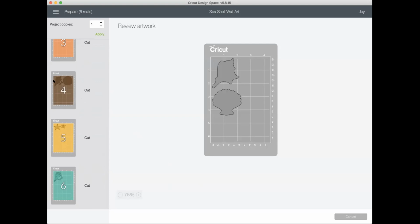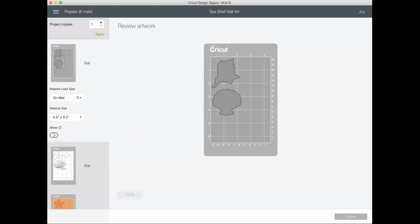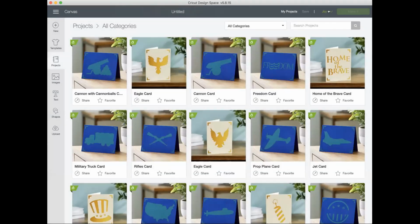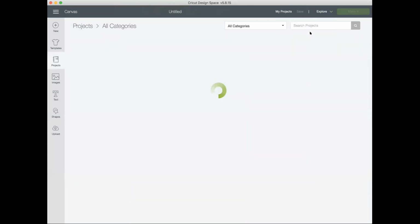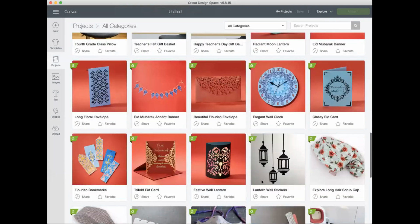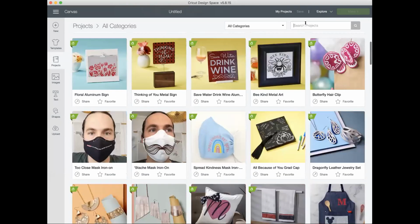So from here, I can say it's on a mat. I can get ready and just go ahead and cut from right here. I'm gonna cancel because I want to go up here and change my machine to the Explore family. And then I'm going to come back down to the seaside. Got to redo my beach.